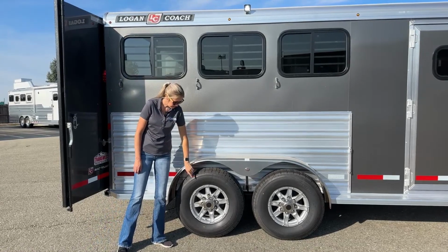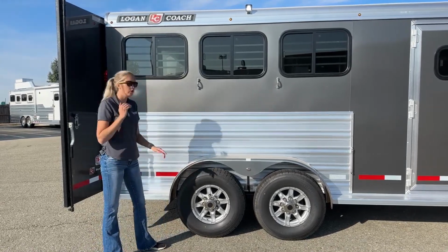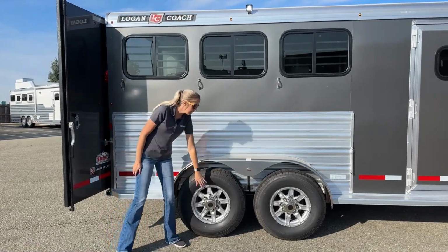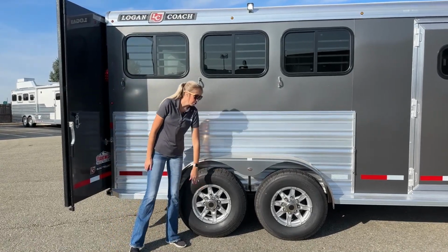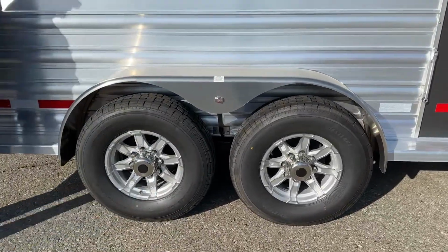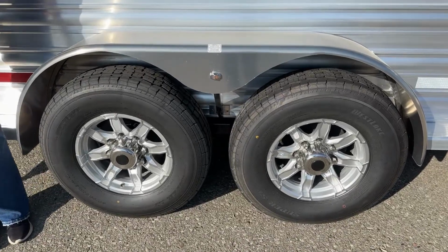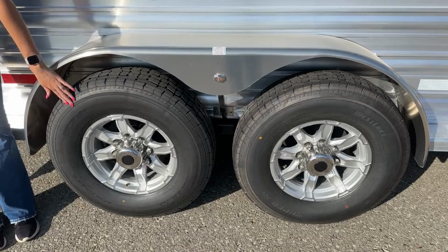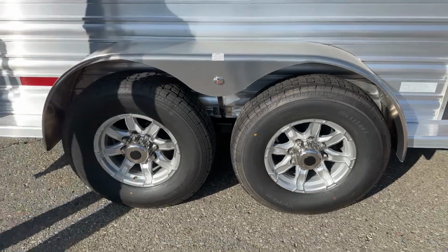Brand new tires down here. These do come with a 1-year, no questions asked replacement warranty, 2 years of roadside assistance. We did upgrade these wheels to an aluminum wheel. I just think those look really nice on these trailers. But I think that's just a great upgrade for aesthetics. It looks really nice. These are two 6,000-pound rubber torsion axles.